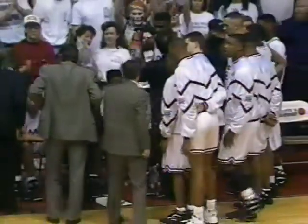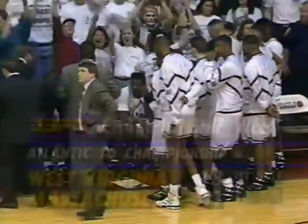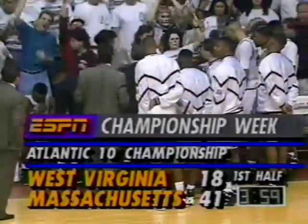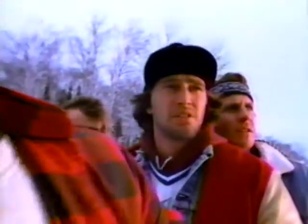Timeout on the floor. 3:59 to play in the first half. It's Massachusetts 41 and West Virginia 18. It was just another Saturday afternoon until those old guys came out of the woods with axes.